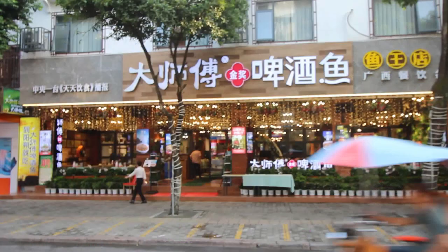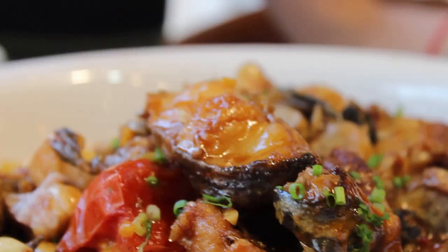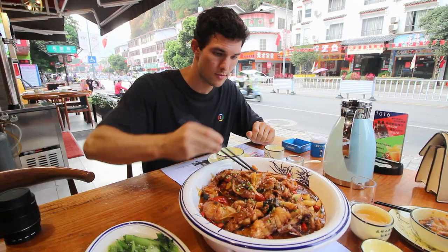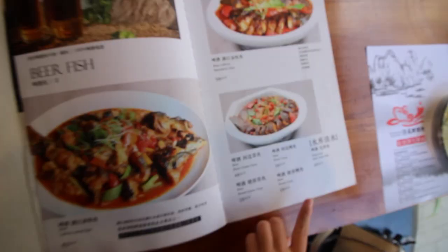There'll be like 7 or 8 shops all in a row selling the same specialty dish, because that's kind of what the face of tourism is for many Chinese people that come here. They come here to try beer fish. So come and try Pizhou beer fish, and you won't be disappointed, especially the Malguyu, because there's not that many bones in it.